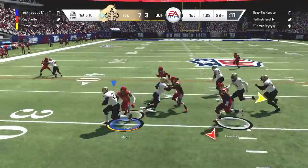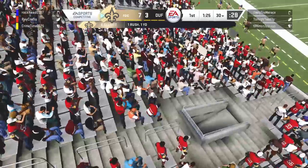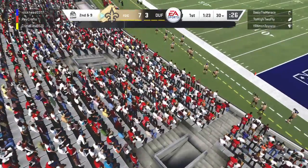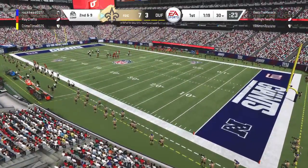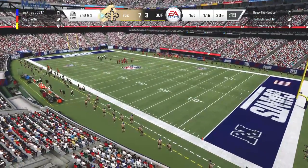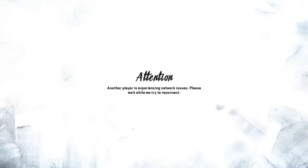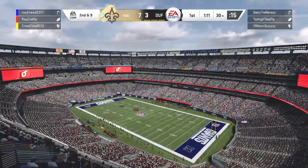Now the first carry for Ezekiel Elliott. Tackle made by Justin Evans. Well, we saw him there trying to get it to the outside, trying to get to the perimeter, but not a whole lot of room there. But there's got to be one positive to that. If you keep moving laterally, creases tend to develop as the game moves on, and they can run it back inside later.